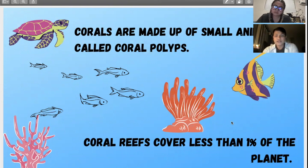The zooxanthellae colors are simply a side effect of their main function to the corals to provide food. The algae benefits from corals by providing them with a place to live and providing them nutrients such as carbon dioxide. Coral reefs cover less than 1% of the planet, yet over 1 billion people are estimated to depend on coral reefs for food.